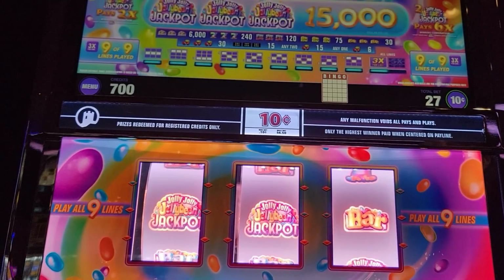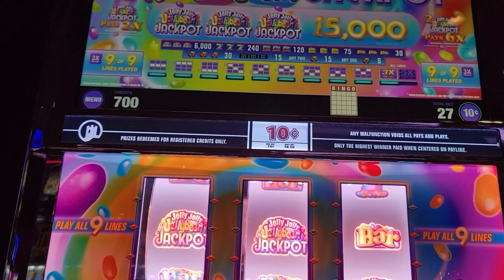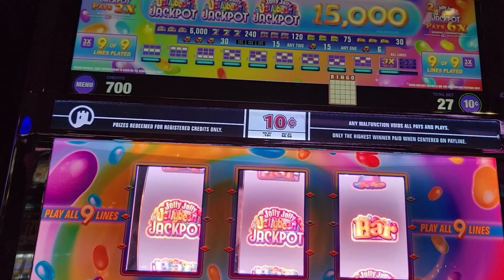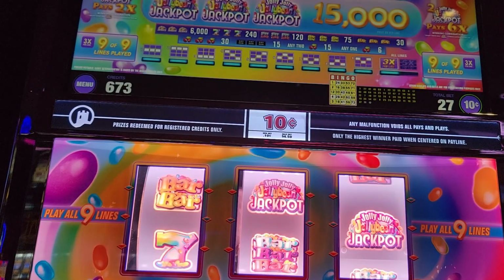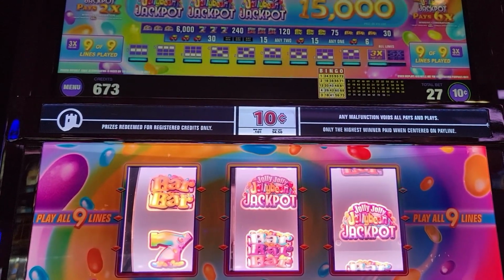So it's a 10-cent denomination. Looks like Jenny's got this set at $2.70. We put in some free play of $70. Get it, Jenny. See what happens. All right, here we go. Hold on one second, Jenny. There we go. Tighten that phone down a little bit.